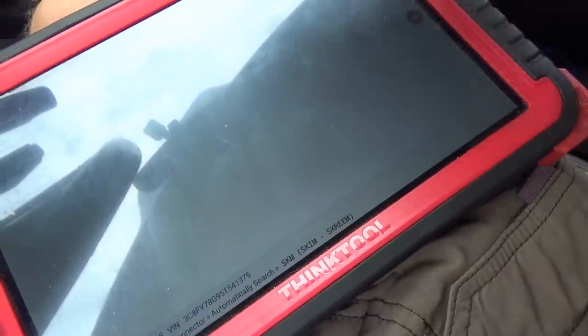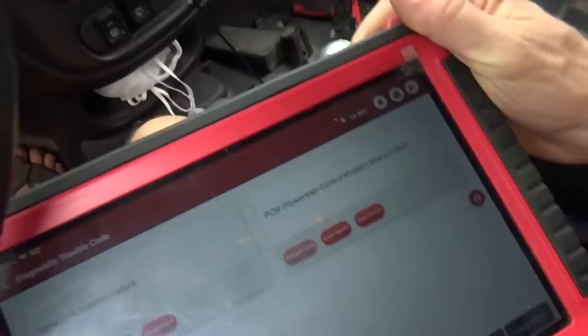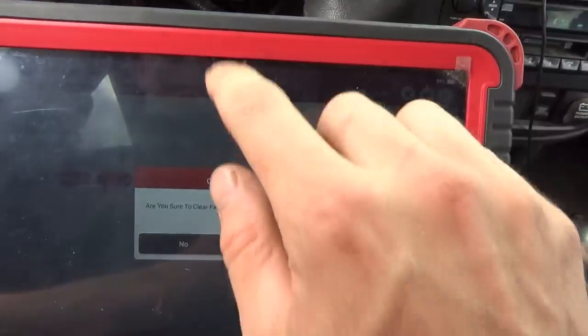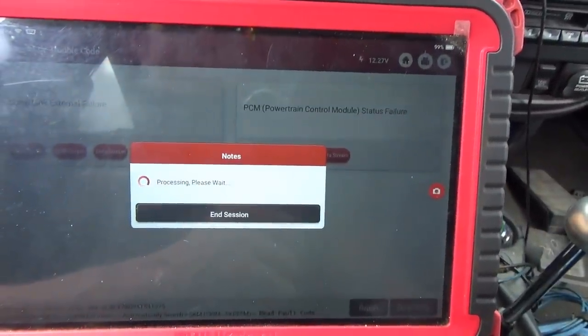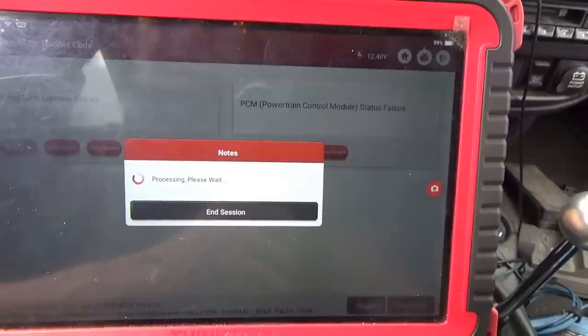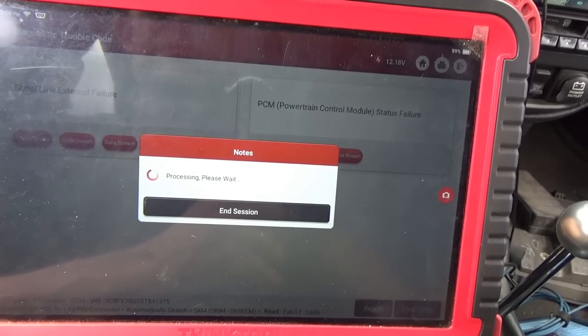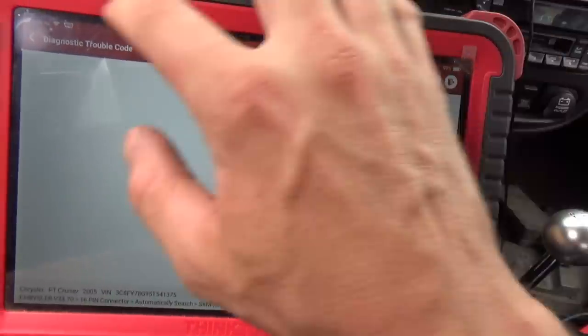Let's back out and go into our SKIM. Let's see if we can talk to that. Read fault code. Serial link external failure. PCM control module status failure. Let's just clear the DTCs out for now. Turn up the brightness. Clear fault code completed, no DTCs.